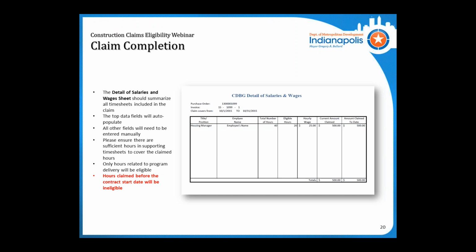Those last two fields will auto-populate if the hourly wage and hours are entered correctly, and should be updated every time there is a new claim. Any hours claimed before the contract start date will be ineligible, just because we haven't executed the contract for that and aren't able to pay for hours before.